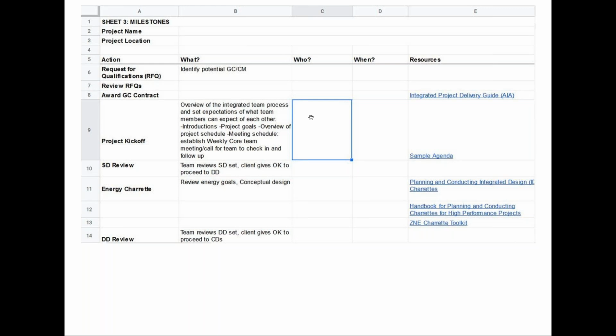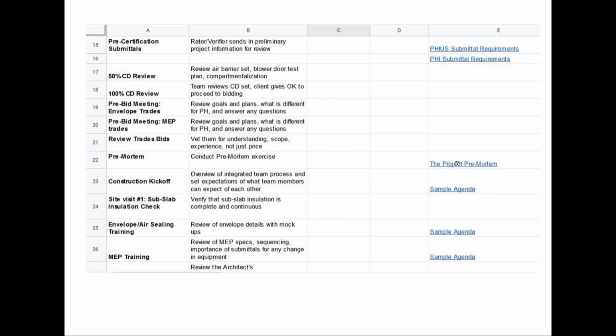Who should be at that meeting, basically? When is it happening? And where we have resources, we link to the different sample agendas for some of the more training related ones. There are other toolkits for everything from how to put on a good charrette to what are the requirements that PHIUS or PHI might have at this phase of the process.